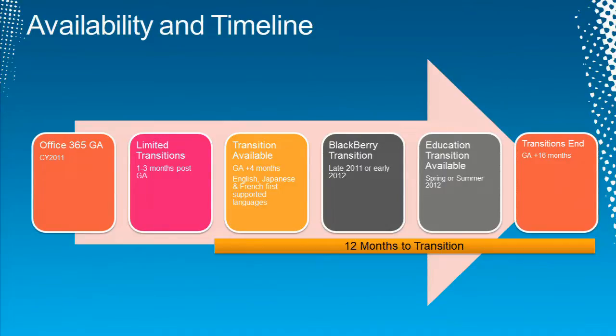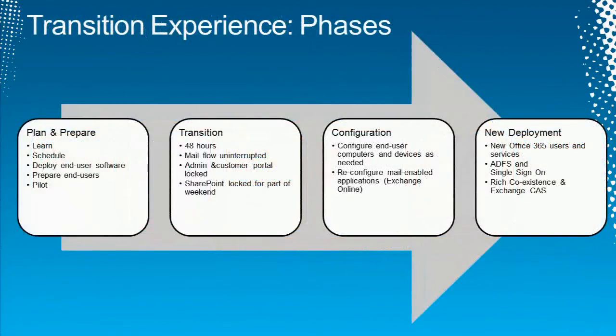And does anyone work for a university or has a CASA agreement with us on BPOS? No? Okay. There's an even later date for universities in terms of when we can transition them, but it doesn't sound like that affects anyone here. So a heavy BlackBerry presence would indicate later? Yeah, if a heavy BlackBerry presence, we wouldn't start you out right away. That would be a little bit later of a transition.